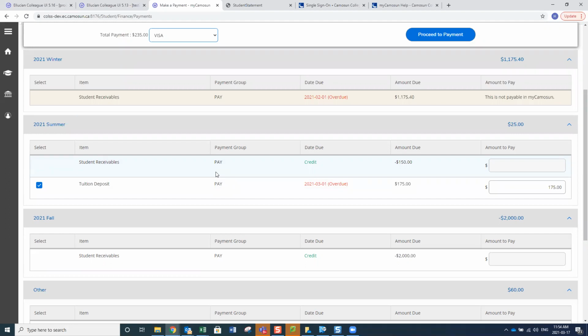And if you don't plan on attending the term, then you would just not make the payment, and it will be removed from your file at a certain point from the registration department as well.